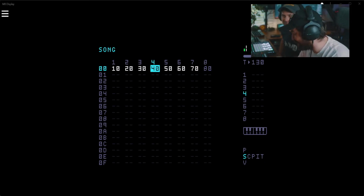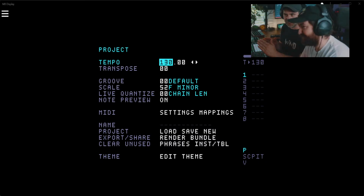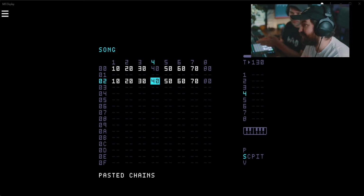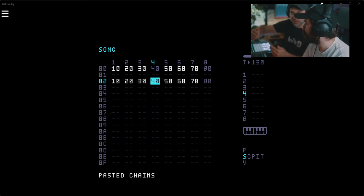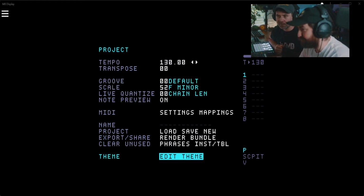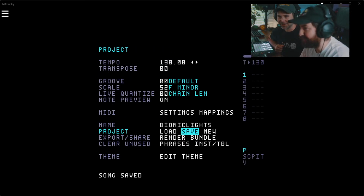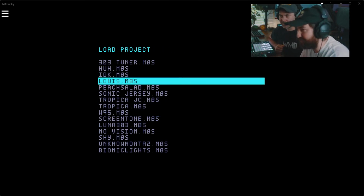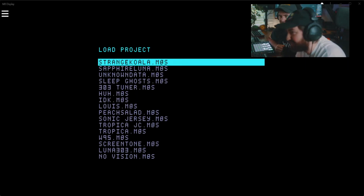Cool, groovy guy. So once you have your column that you've just designed, are you just copying and pasting this whole row, doing deep clone, deep clone, deep clone? Kind of, yeah. What I'll tend to do is save this real quick. I'll just pick a random name here. Call it Bionic Lights. That works for me. I can show you an actual track that I'm working on, for example. Let's take a look here.